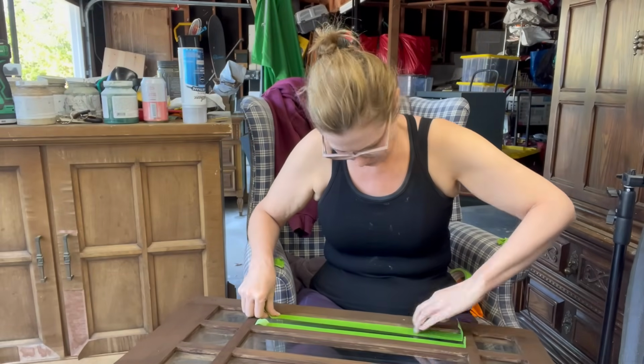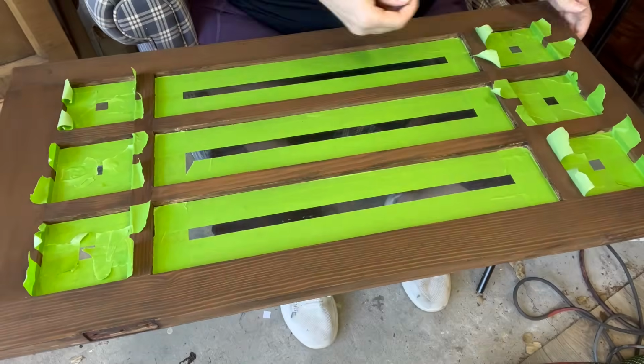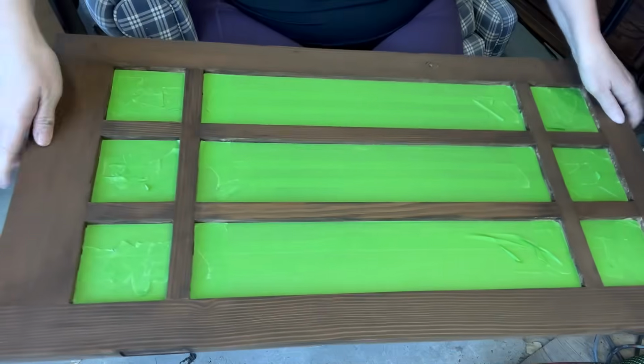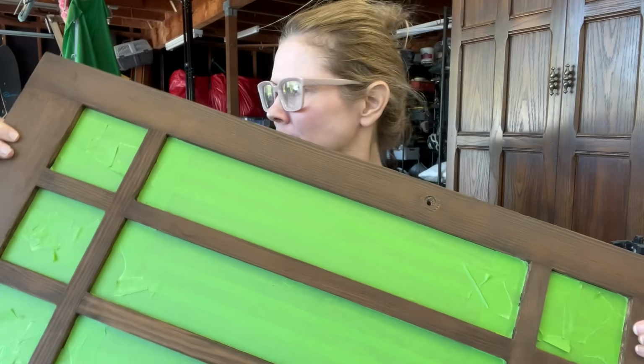Okay, back again to the doors. Time to tape them up. I was so proud of my tape job. I had to show it off, I guess, to you. Sorry, I was starting to lose my mind a little bit there.